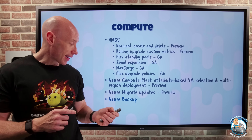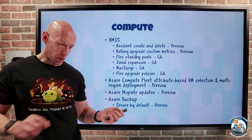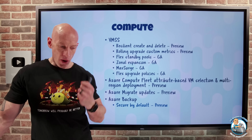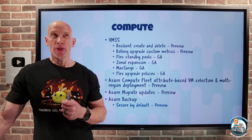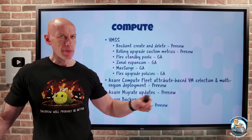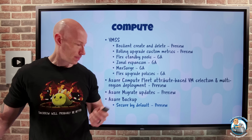And for Azure Backup, we have secured by default in preview. This is about the idea that now just by default, even if I delete a vault, it will be retained for 14 days. So it gives me protection from, hey, there's some bad actor who wants to do bad things to your environment, so hey, we're going to delete your backups. Well, I'll be able to bring them back for up to 14 days by default.